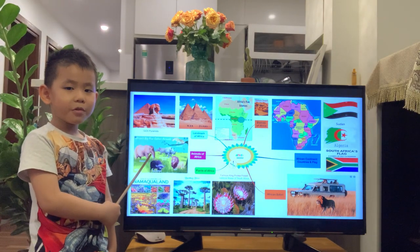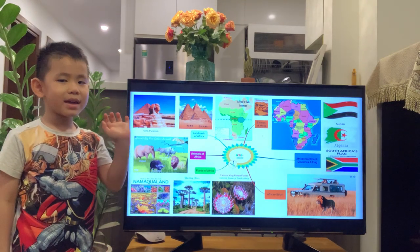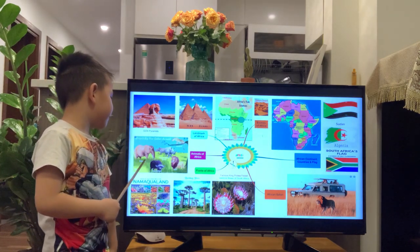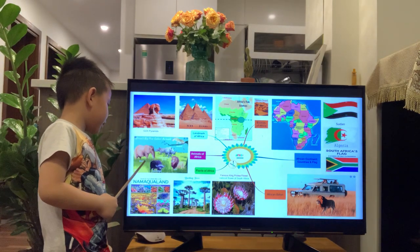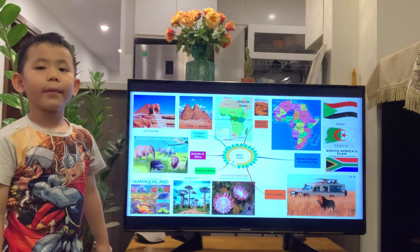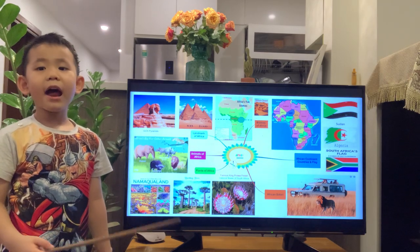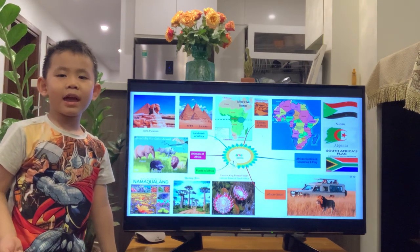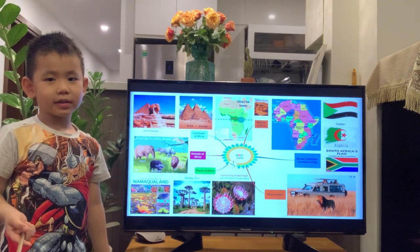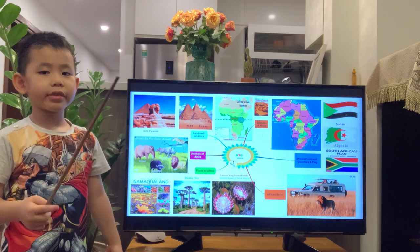Now I move on to Africa's five big animals. The first biggest animal is the elephant. And now I will talk about the African elephant and the Asian elephant. Let's see how they are different and how they are the same.